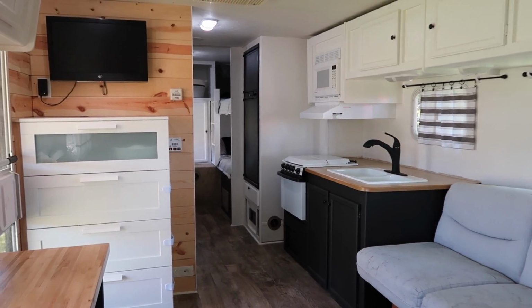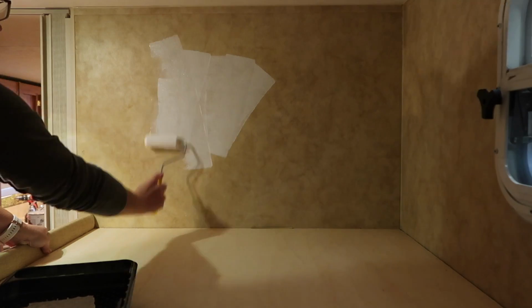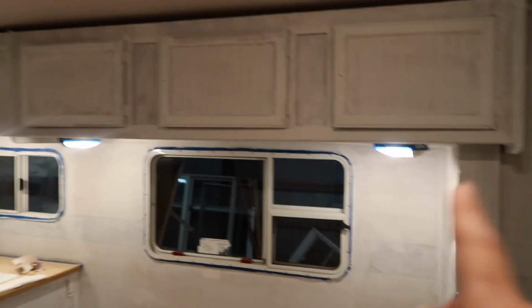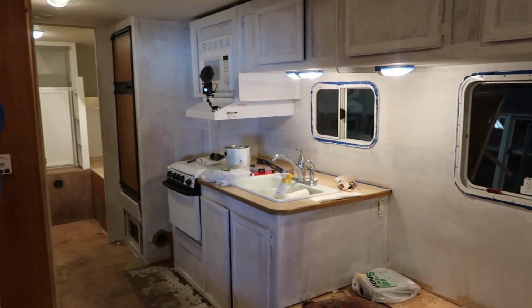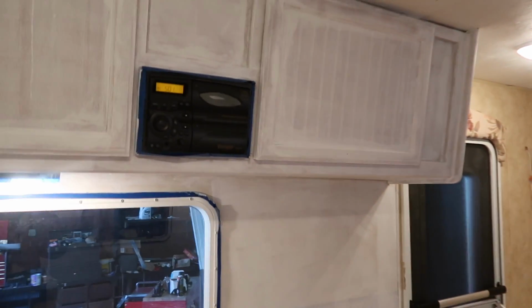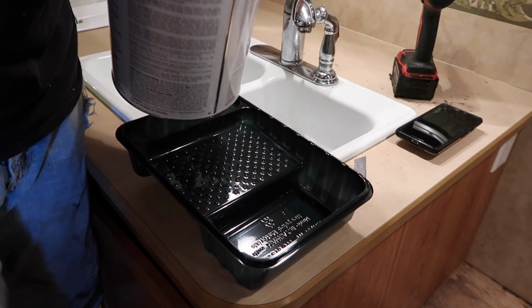Do you want to show you what we've been up to? We've gotten a lot of priming done, so all of the priming is getting pretty close. Let's show everything that we've primed so far. We got all of the cabinets done, the walls done, the little kitchen area done. We didn't do over here yet because we have something else we're gonna do there, but all of this is primed. So this is one coat of the Zinsser coverall primer.